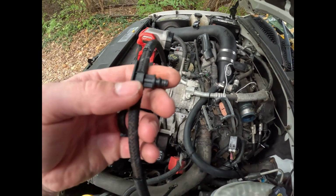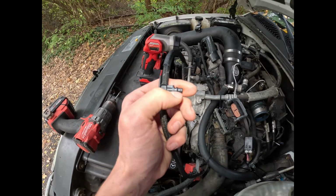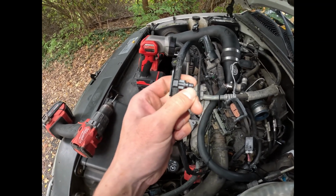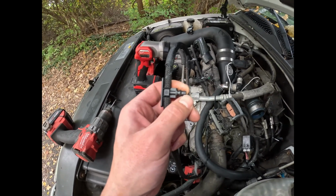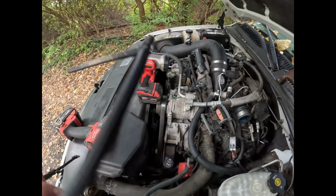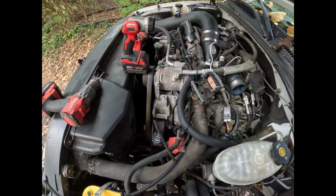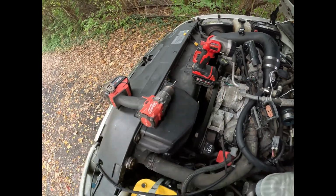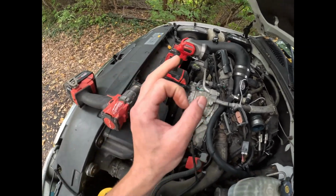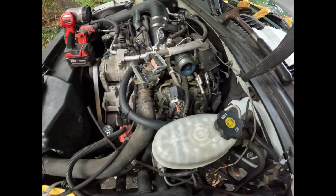The top section of this nipple. Once that was extracted, the O-ring was still there and the bottom piece was still there. Once I extracted it, you need to be really careful with getting debris into the injector. So I used a small shop vac, actually it's my house vac, with a small diameter opening, so you could really get in there and suck out all the junk.